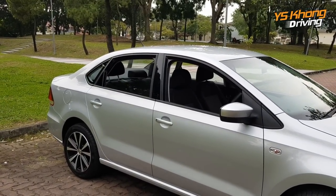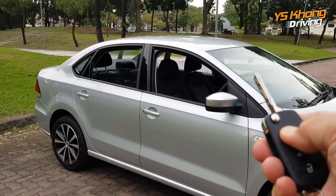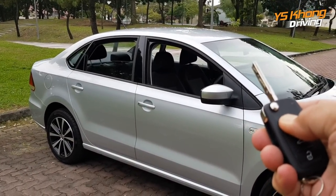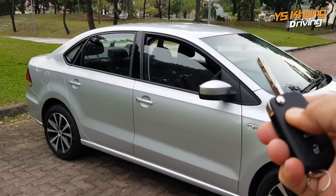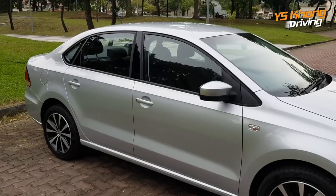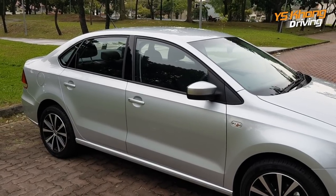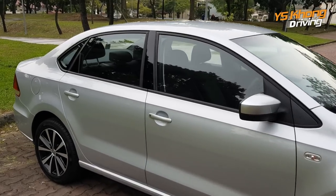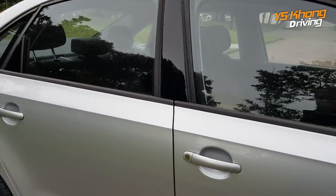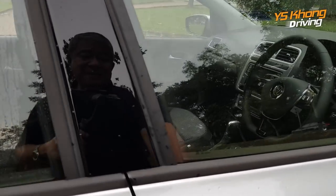And similarly, if you lock the car, I'm going to lock the car, and then I'm going to press and hold the lock button, and you can see the glass coming up. That's pretty neat. So it's a very convenient feature. Not many cars have it. The more expensive ones have it. Okay, so now we know that there's no remote. There's no keyless entry and no keyless start. But we'll open it again.